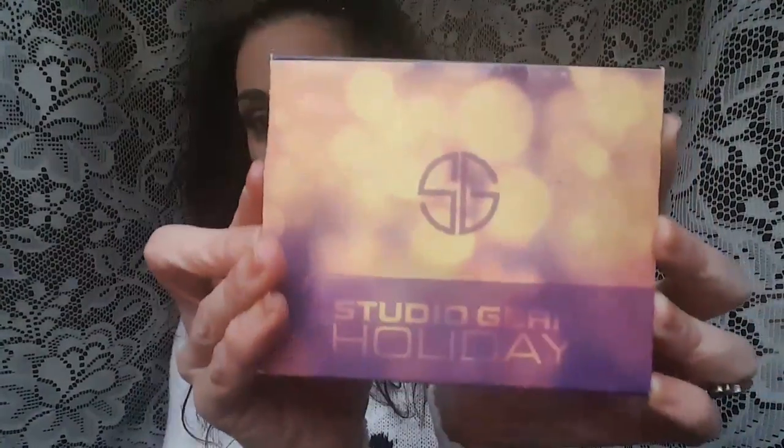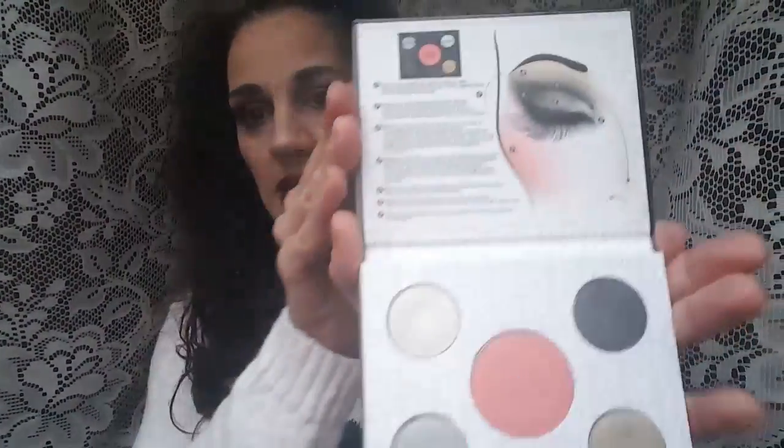And the last palette that I will be using this week coming up is something I have reviewed through Brandbacker, and it is a holiday palette. It is from Studio Gear, their Studio Gear Holiday. This one is a little more unique than the other ones, because Studio Gear is not one of your more popular brands, but that doesn't make it any less nice than the rest of the ones that I've shown you.